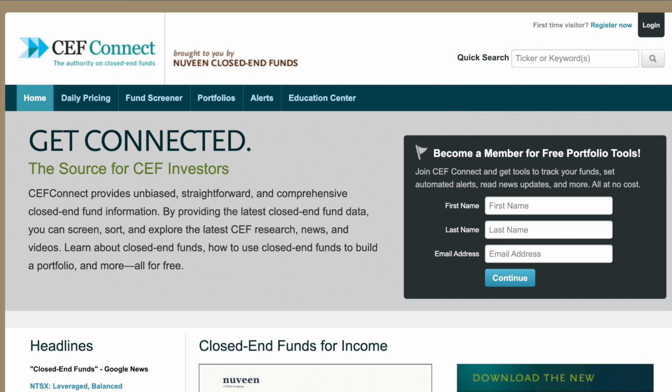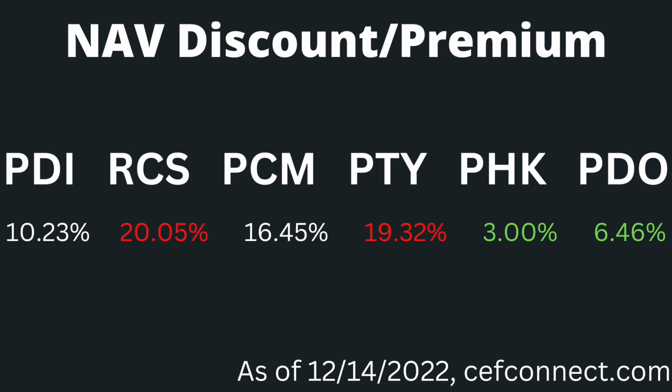All of these funds are currently trading at a premium to their NAV, but some of them are more fairly priced than others. The fund in first place is PHK, which is currently trading at just a 3% premium, followed by PDO, which is at a 6.46% premium, which isn't bad. The worst is RCS at 20.05%, followed by PTY at 19.32%. This means that both these funds are significantly overpriced compared to the value you actually receive inside the NAV.